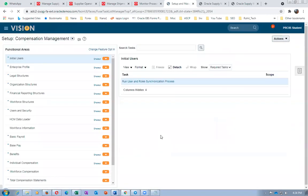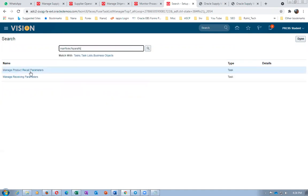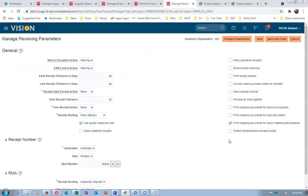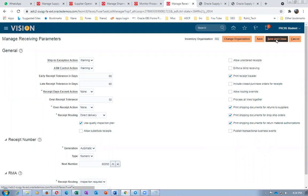And then you go there. Go to this place and then click on search now. Manage receiving parameters. Yeah, there are checkboxes. I know that. No check for the 002 or all. Okay. Oh God, nothing is enabled. Print shipping documents is not enabled. And then print shipping documents for return supplies. Okay, this has to be enabled actually. This is not enabled actually. For dropship orders is okay. Print receipt traveler. Okay, now I'm enabling certain things.